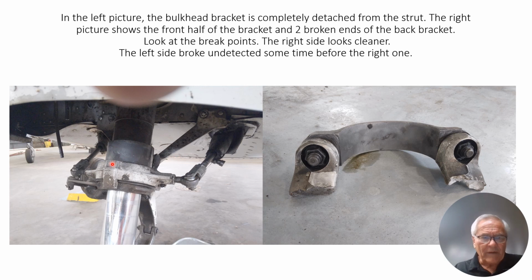So the front would have gone around this way, and then the two pieces that broke off the back bracket here. Look at the break points. The right side looks cleaner. The left side broke undetected sometime before the right one, usually because when you see dull and rounded edges, it's been moving around a lot. So in your pre-flight, you need to get under there and have a look at these things, because once one thing breaks, it can really mess up a lot of other things until it finally lets go.